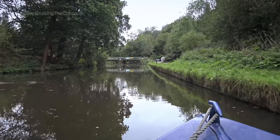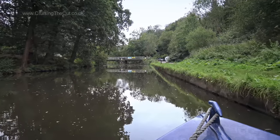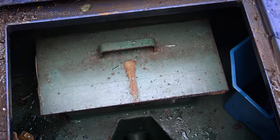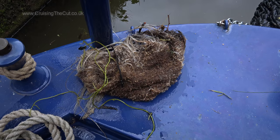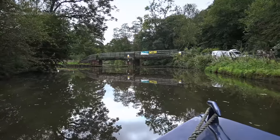Unexpectedly, a water point with 48-hour mooring emerged just before a weir. Hooray! Here I could stop and sort out my propeller. Time to lift off the weed hatch and poke my arm into the vile depths. At which point I pulled a huge clump of cloth off the prop shaft. No wonder it had been vibrating with that round it. Smooth progress was restored immediately.